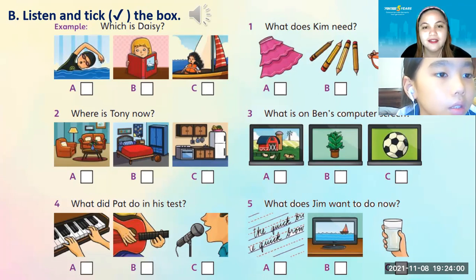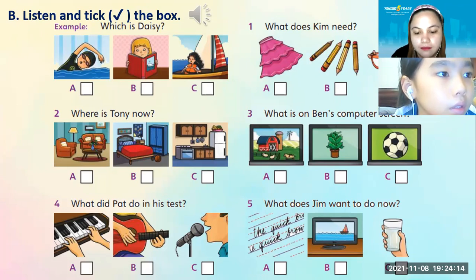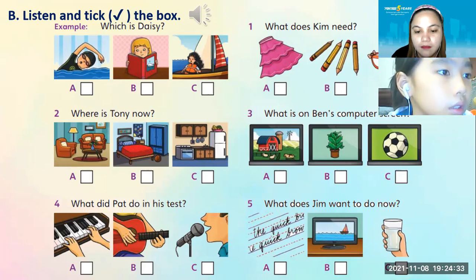Okay, all right, let's do it. 50B. Well done. Look at the pictures. Listen and look. Example. Which is Daisy? Daisy did a listening test yesterday. Which of your friends is she? The one who goes sailing? No, Uncle Tom. She doesn't do that because she can't swim. But she likes whales. She's always reading about them. Well, that's great.